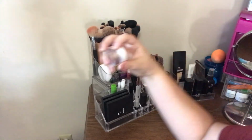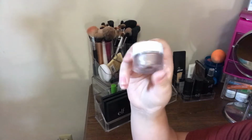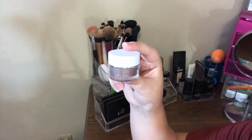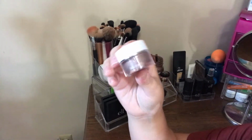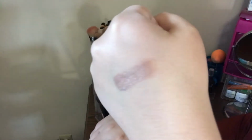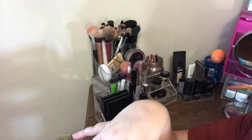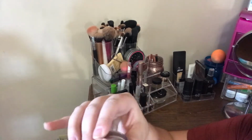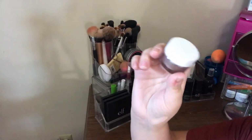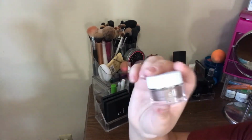And then I also have my E.L.F. Smudge Pot. So these are kind of similar to your MAC Paint Pot or the Maybelline Color Tattoos. I have mine in the shade Cruisin Chic. This is what it looks like. It's a really pretty brownie taupe color. Awesome for all over the lid. Like I said about the liquid matte eyeshadow, this is also perfect for an everyday, I just need to get out of the door, blend it up into the crease, you're good to go kind of color.